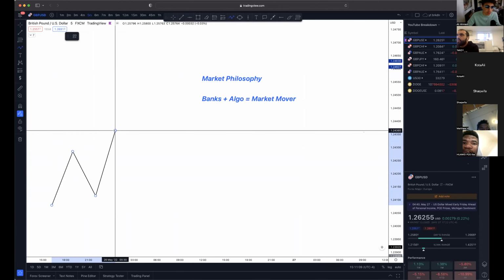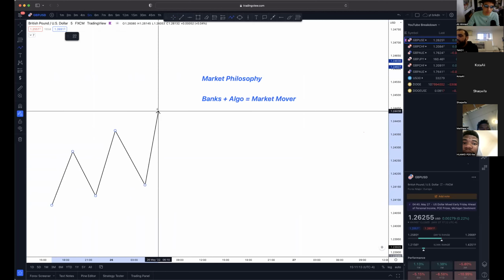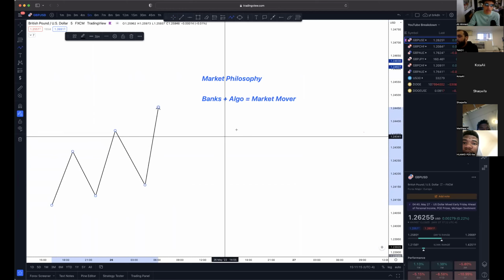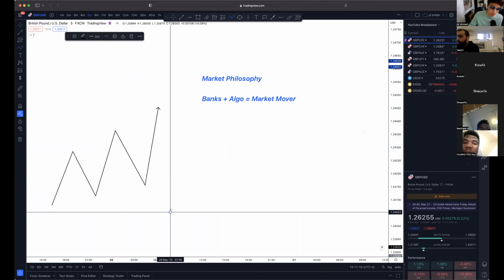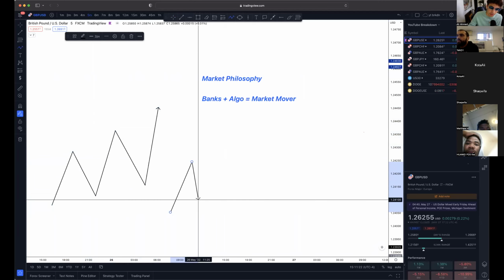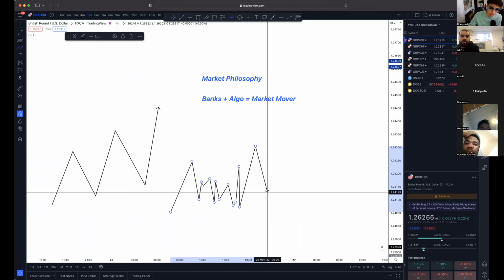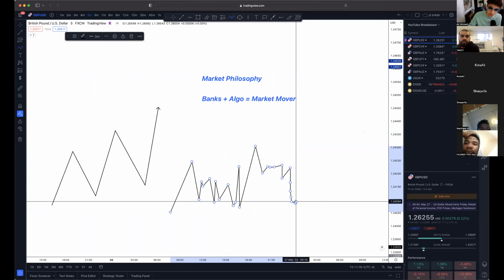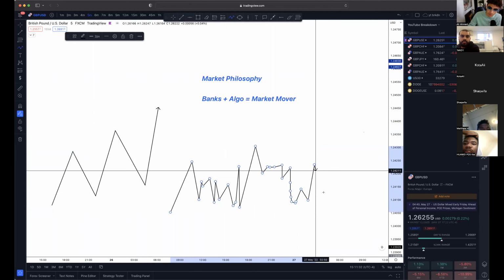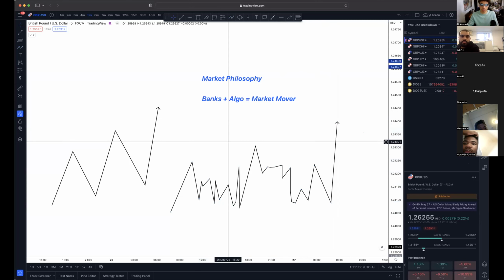We're in an uptrend. It's supposed to be high, low, higher high, higher low, higher high, right? But let's be honest, the market has never, ever, ever looked this clean. When we're in a real market condition, we look something like this. And then we do it again. So this is like a real market condition here.